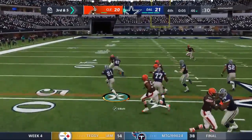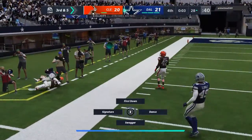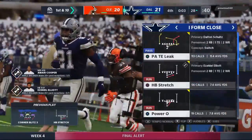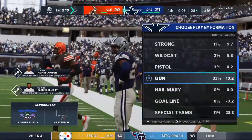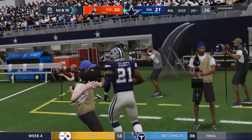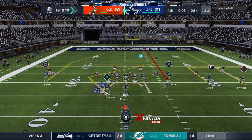Here's Elliott. He's got a 1st down and then some inside the 40. And he is out of bounds, but not before he's inside the 30. That's good for the Cowboys. 1st and 10 at the 28-yard line. So after a good run by Zeke, another 1st and 10.